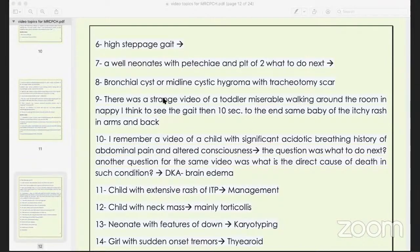Now next is a well neonate with PTG and platelet count of 2. What to do next? Platelet count is 2000 or something. They did not actually, it is a printing mistake. So a well neonate with PTG and low platelet. Definitely again, alloimmune and autoimmune thrombocytopenia. So this is a very common topic, okay, for our video station.